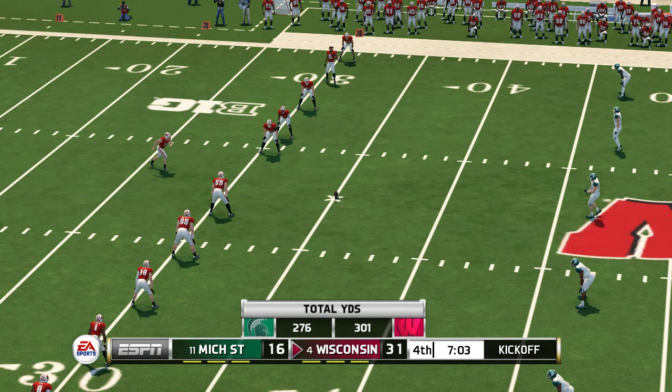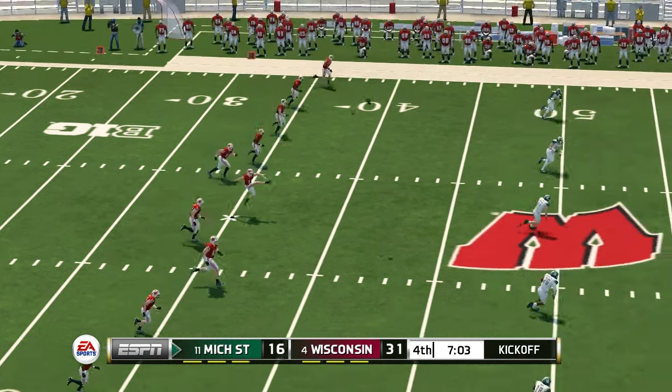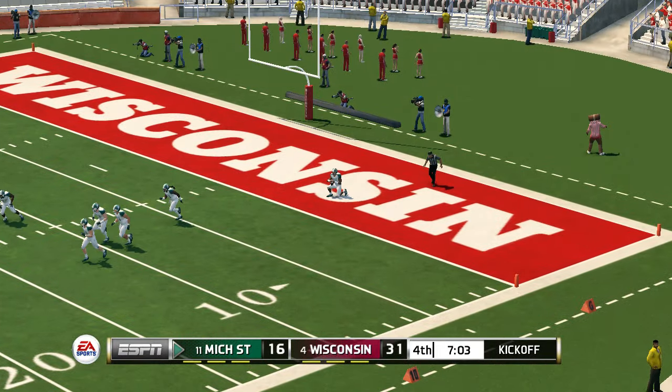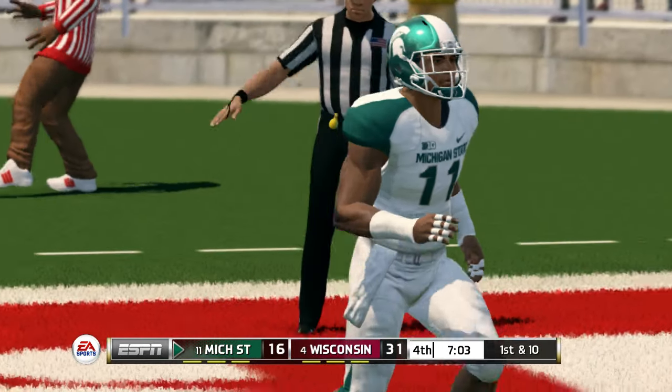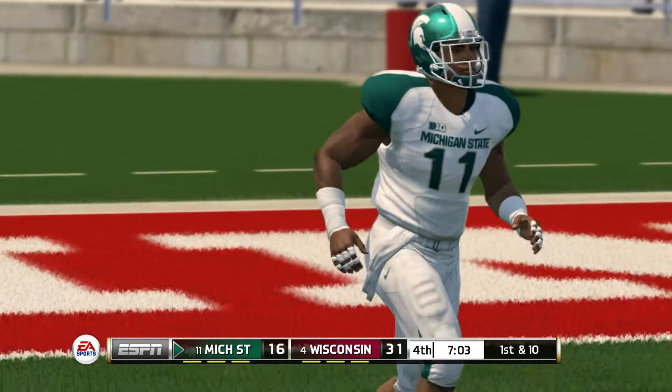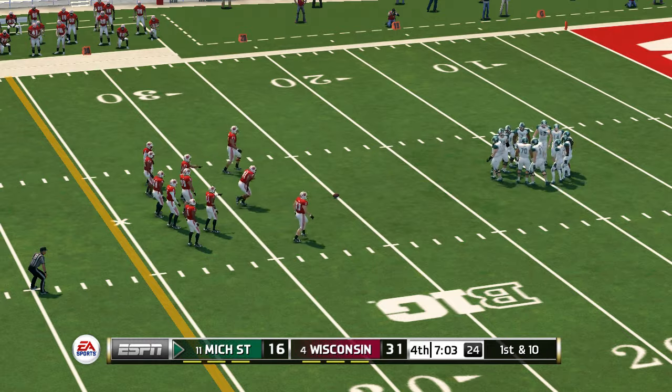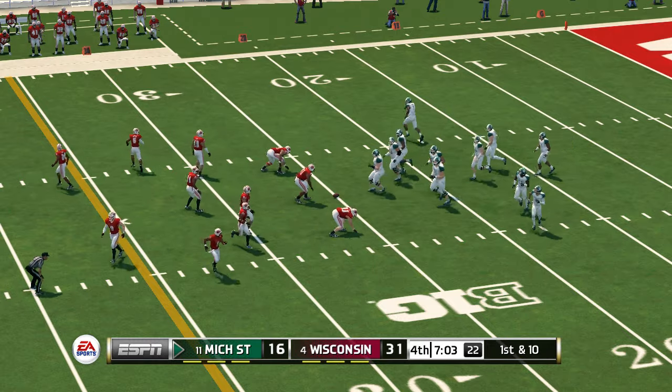They line up to kick this one away. He kicks it off, and he got all of that one. And it goes into the end zone, down for a touchback. They'll take over here, ready to start a new series.